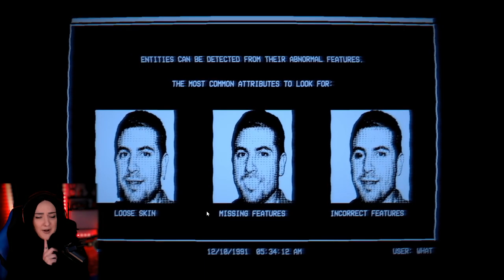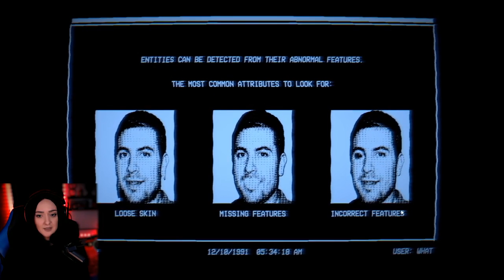Doppelgangers can be detected. Drew Barrymore was in a movie called Doppelganger, I think. Love her. Loose skin, missing features, and incorrect features. Oh no. The classification of doppelgangers can be made by observing sugar water. For example, skinwalkers always have loose skin. Need sugar water. Get it? Who gets the reference?